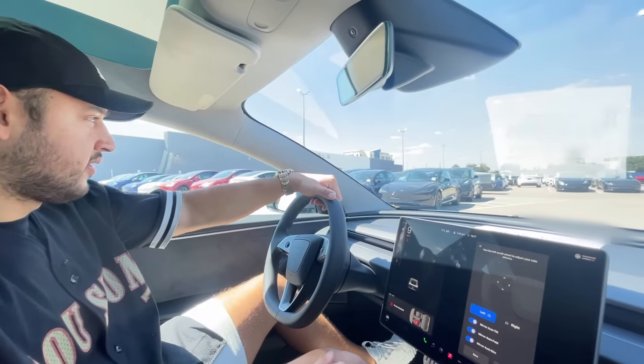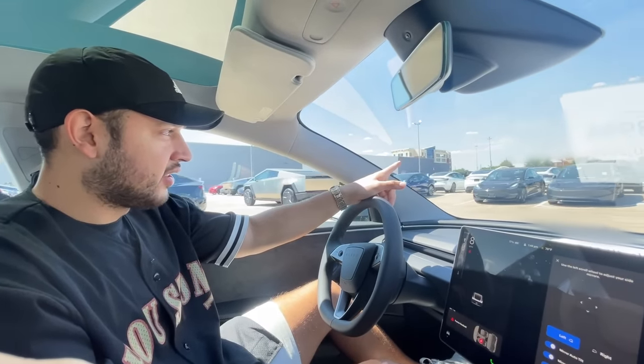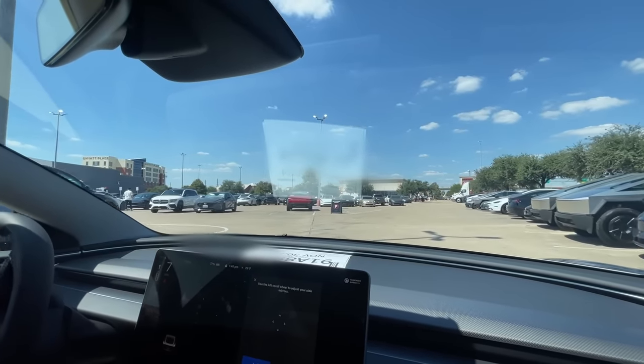Smooth ride though. Oh, look at that side right there. The red wrapped red one. Oh man, that looks nice.